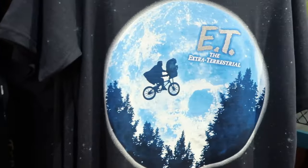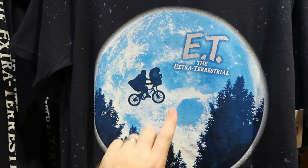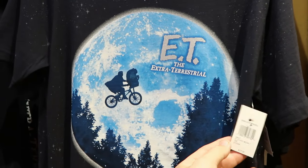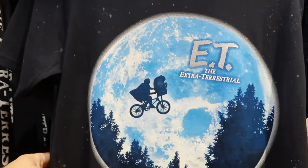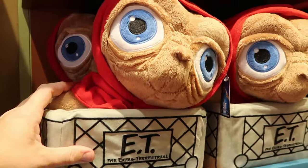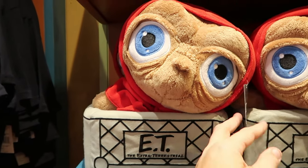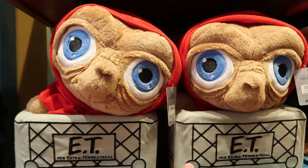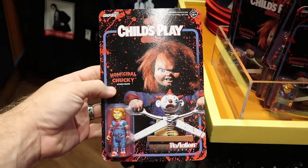And then right next door is an adult size t-shirt. Again, with that big graphic there, you see all the woods. E.T. the extraterrestrial, $27. But look at this, there's a bunch of stars kind of peppered throughout. Really nice quality. And then right next door is a huge basket, just like on the attraction of E.T. It says E.T. the extraterrestrial, and you do get the very large E.T. plushie for $35.